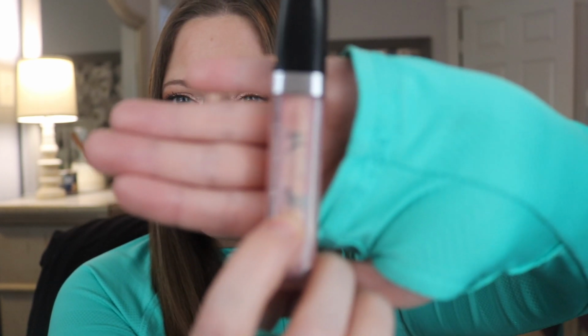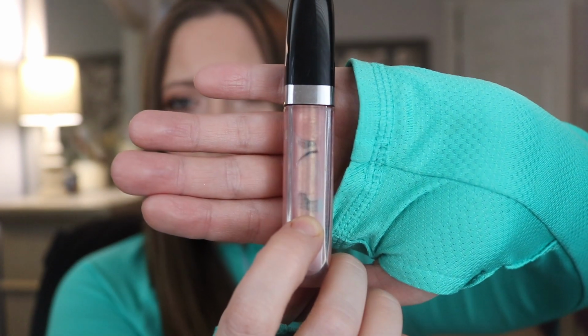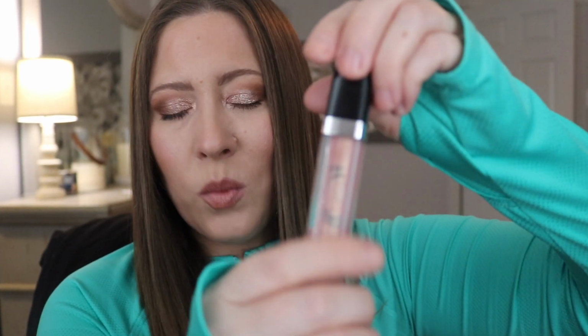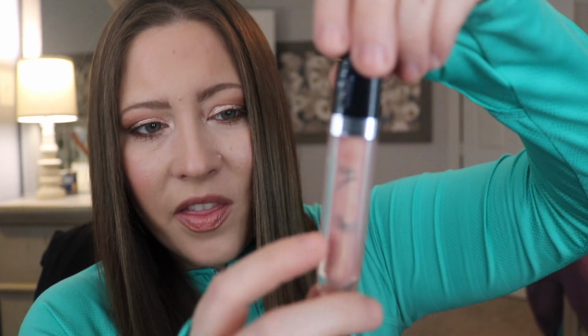So I take this with me literally everywhere. I throw it in my purse, I keep it in my pocket to just reapply every time that I can. I have used a Sharpie to mark it, but it just wipes off, so I just figured the hell with it. So that's where I'm at right there. I think I'm definitely gonna be done with this by our finale, which I'm really excited about.